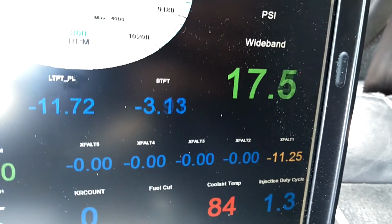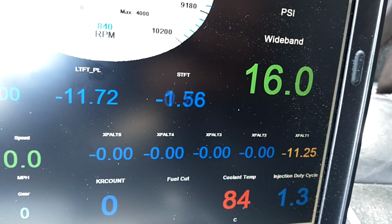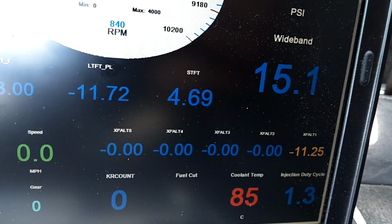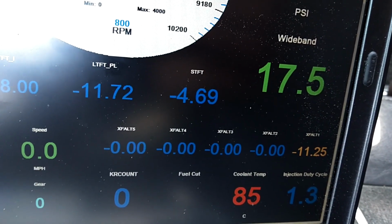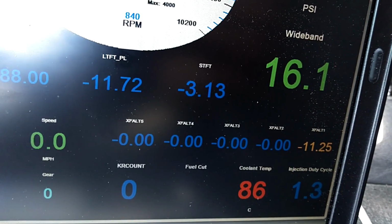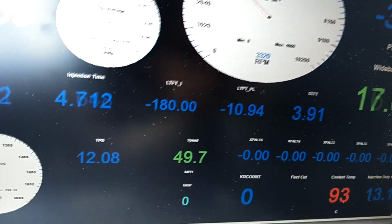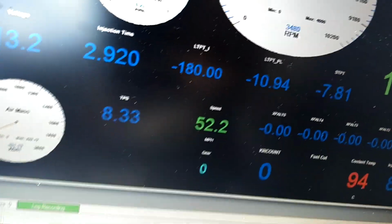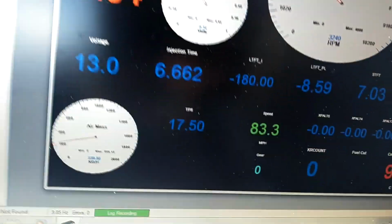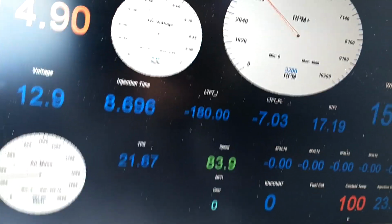floating around, man, from 14 to 15, but over here I'm floating from 16 to 18 almost. Alright, I'm gonna read off the gauge while you're seeing the computer. 14, 14.5, 15, 16, 15, 14, 14.5, 15, 16, 14, 13, 16. I don't know what it's doing over here. 14, 15, 13, 15, 14, 15, 14, 15, 14, 15, 14.